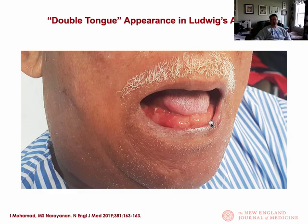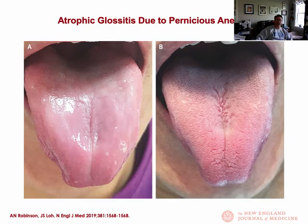So he got antibiotics and got surgical treatment and protected his airway, and he ended up doing fine.